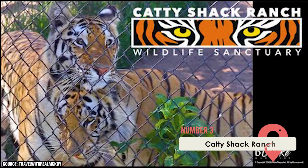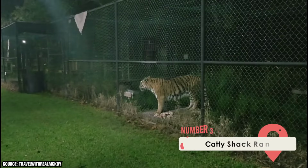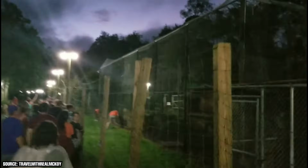Catty Ranch. This ranch rescues tigers and other big cats such as lions, leopards, and pumas from captivity. Volunteers give tours and can explain the history of the ranch and the over 40 animals it houses. Reserve a ticket in advance and arrive at night to watch a feeding.